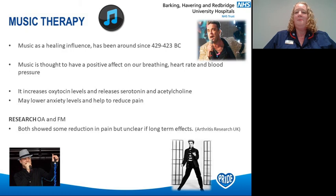And finally, let's look at music therapy. Music as a healing influence has been around since 429-423 BC. And music is thought to have a positive effect on our breathing, heart rate and blood pressure.